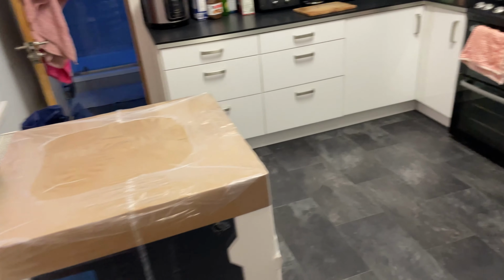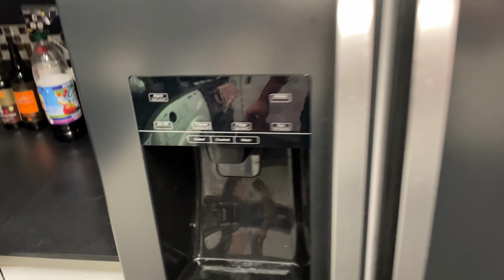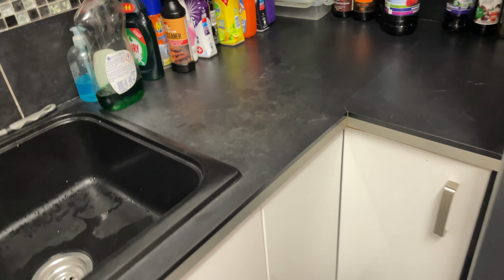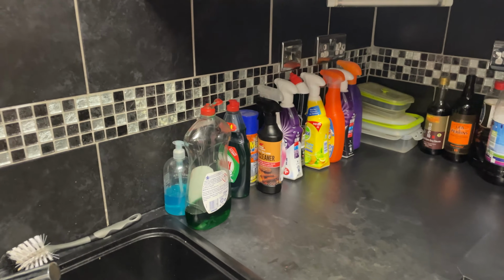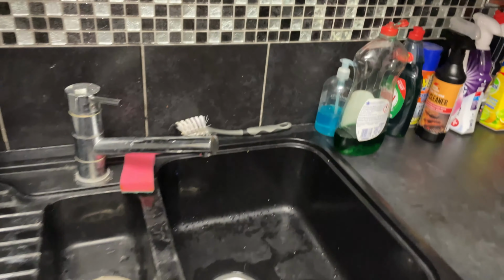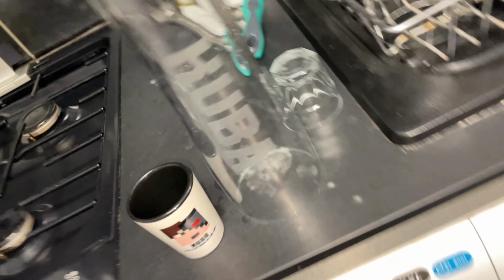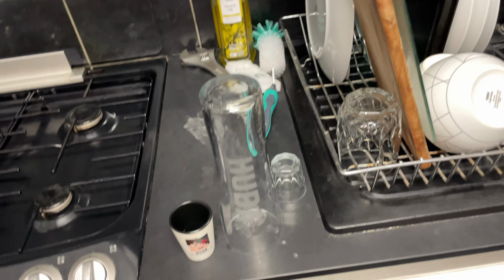All right. And yeah, here's the kitchen. We got the fancy big American style fridge with all the fancy ice stuff, the cubed, crushed, all the water, lovely filtered. Delicious. All the cleaning products. Cleaning products. Let's go. Sink, bunch of stuff. Oh, and obviously I couldn't forget the Kuba and the Kuba, because that's my name, by the way.